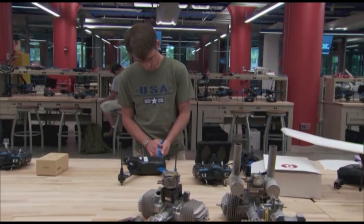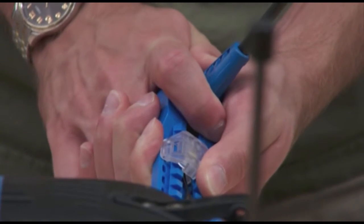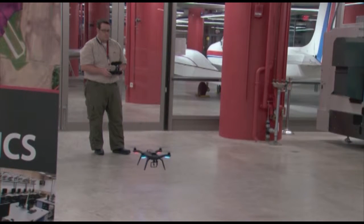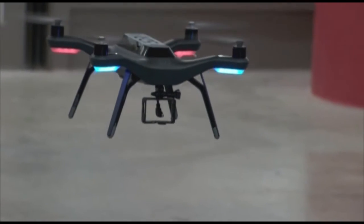There's an economic impact analysis that there's going to be 100,000 new jobs in the economy over the next 10 years. Thousands of those will be in Ohio, and 80% of all small UAS operations will be in support of agriculture. So, being that agriculture is Ohio's largest industry, it's a natural fit.